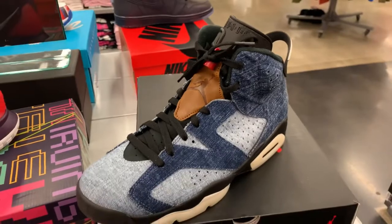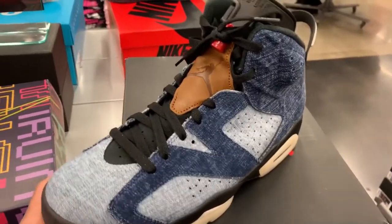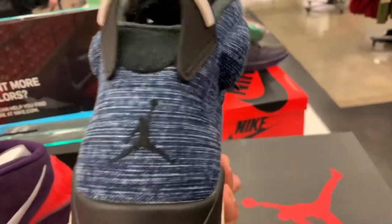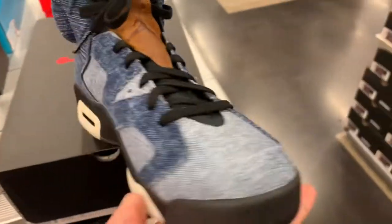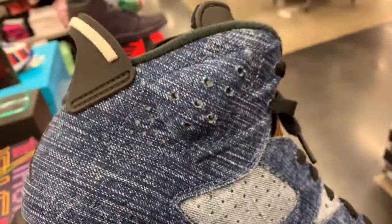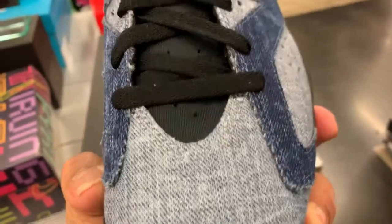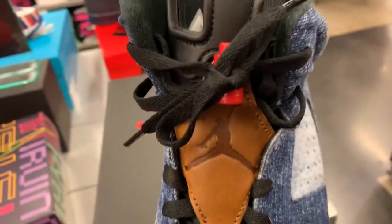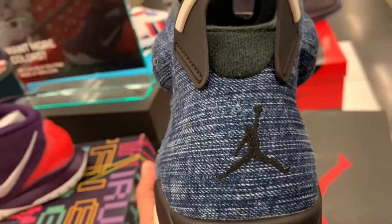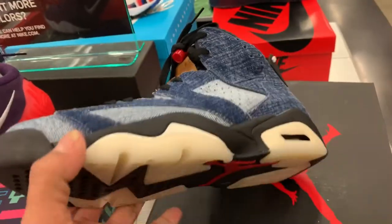Moving on, this one we got is the Air Jordan 6 Wash Denim, and it was released a couple weeks ago. This Jordan 6 comes dressed in a wash denim, sail, varsity red and black color combination, featuring wash denim across the upper, tan leather on the tongue overlay, while the red covers the lace lock. In addition, we have black on the liner and midsole, while the milky translucent outsole completes the look.